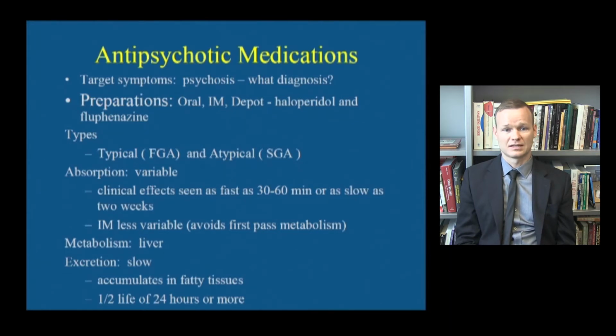So that just means that the clinical effects can be seen as fast as 30 to 60 minutes in some medications or as slow as 2 weeks in other medications. They have multiple different ways to administer this medication. Some have dissolvable tabs that you just put on your tongue and it disappears. They have very quick uptake into the body. Others have IM injections, which is into the muscle. And there's also a depot injection, which goes into the muscle and leaves a pocket of medication that slowly releases over time.